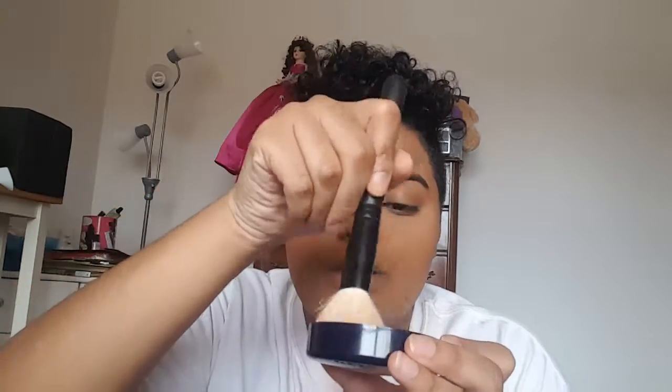You take this powder brush and you take this powder, right? And you swirl this powder brush in there, right? Just like you would normally. But you're not going to tap off any excess. Next thing you're going to do, you're just going to stamp it all over your face like this. As much powder as possible. Reload for every section of your face.